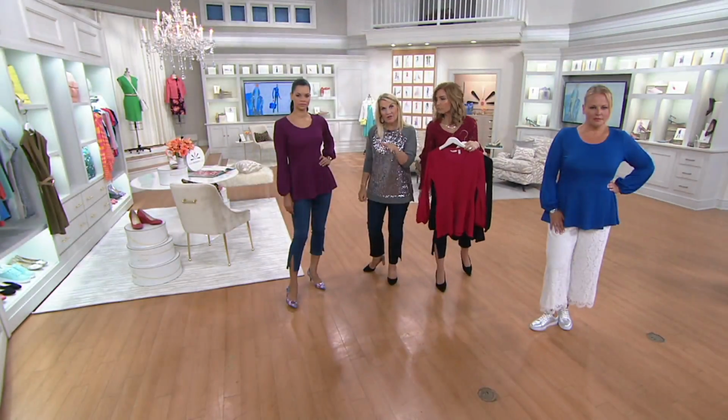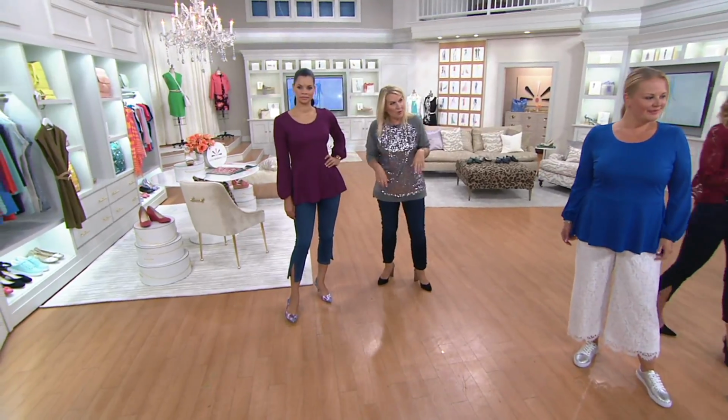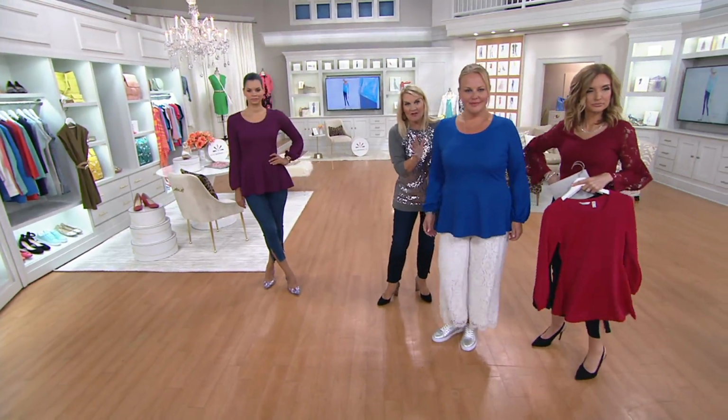Texture, it gives you the coverage you want. It's not flimsy, it's not sheer. You're not feeling like you've borrowed something from your daughter or your teenage daughter or your granddaughter's closet. It's going to give you that wonderful coverage. Figure flattering. Look how great this looks on Jackie.